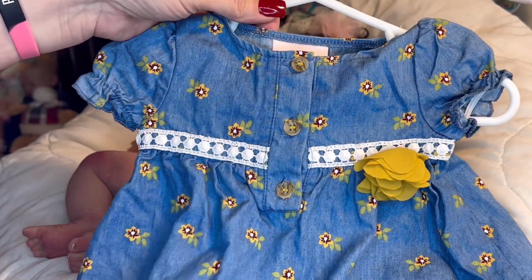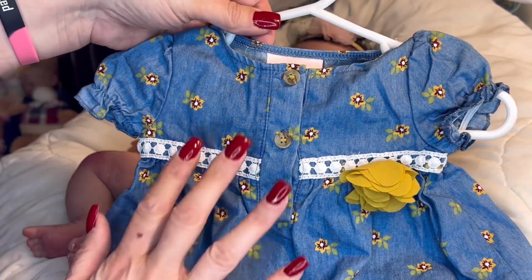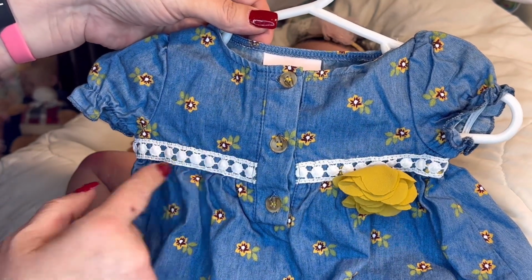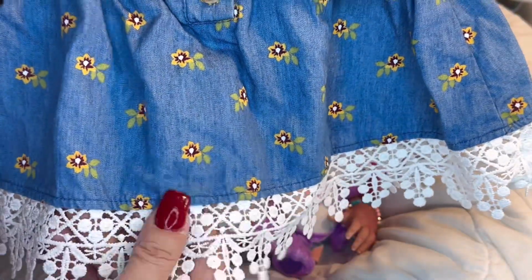But isn't this pretty? It's like a jean look. It's got a 3D rose on it, done in like a gold. So the jean color with all these daisies, it looks like, with greenery. And then it's got the beautiful, I don't know what you would call it, like doily work going across here. It's got the ruffled sleeves. And then at the bottom, it's got the doily look. Isn't that beautiful at the bottom?